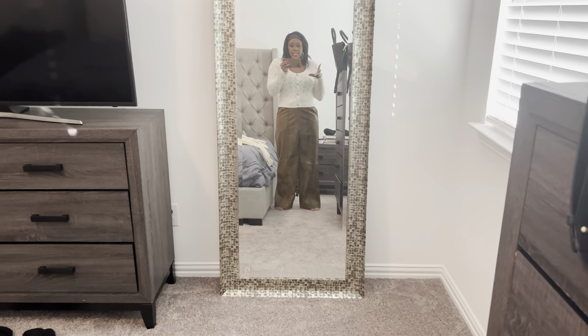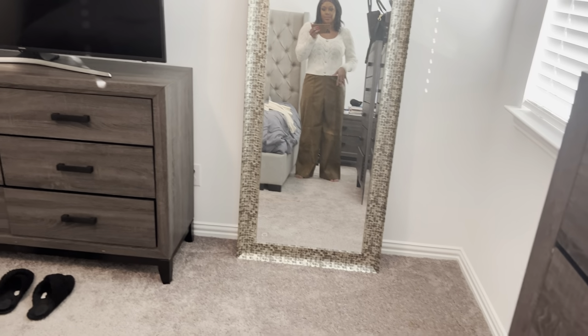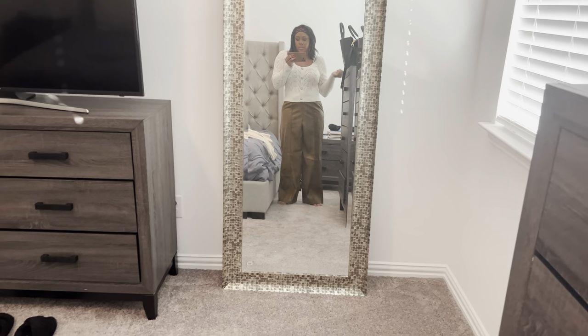I just showed my husband, he was like, it's cool. He really liked the pants, but I'm really trying to wear the sweater basically. So I was like, nah, I'll wear the pants another time. So yeah, so this was one look.